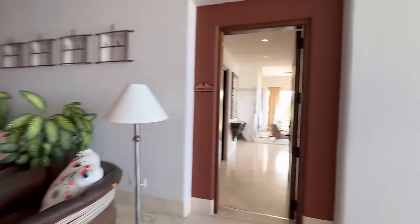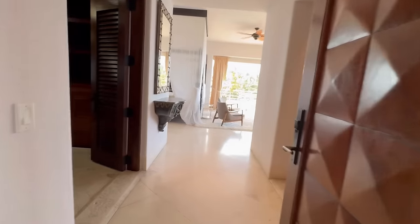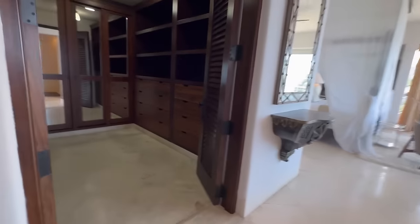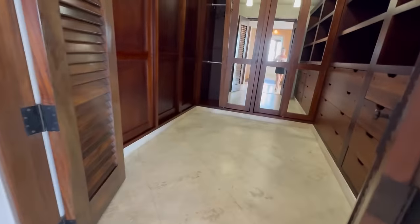All right, now we're gonna check out the Hacienda Suite. Now, if you wanted to use this as like a main suite on the ground or part of the villa, this would kind of be that.